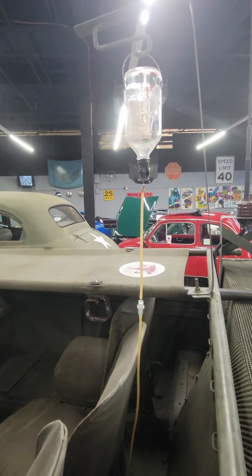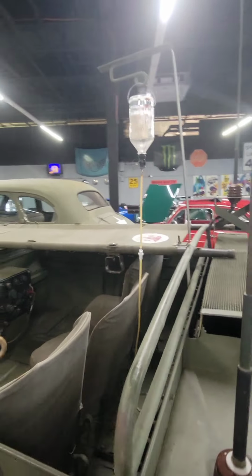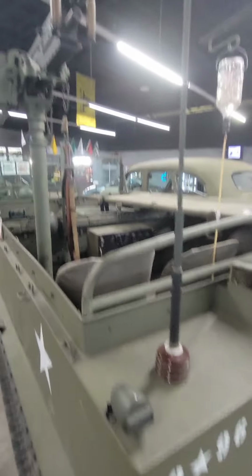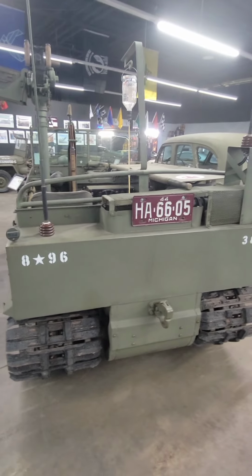An IV here just in case you get shot. I don't know what it's for. Tyler, take a look at this army tank.